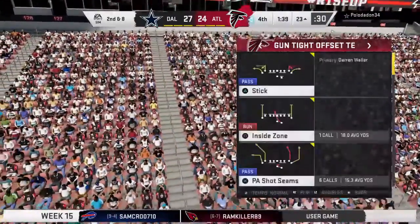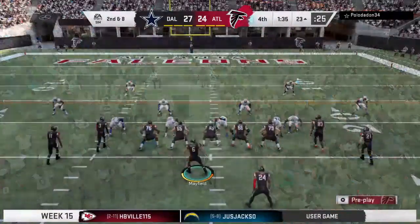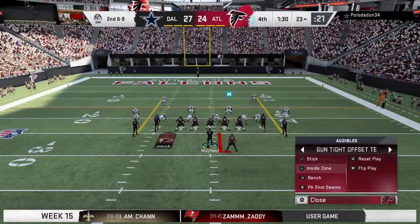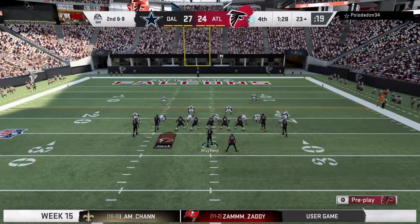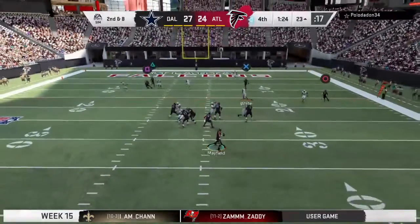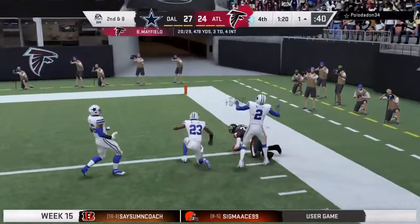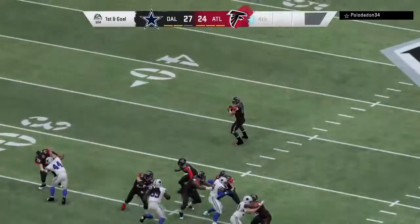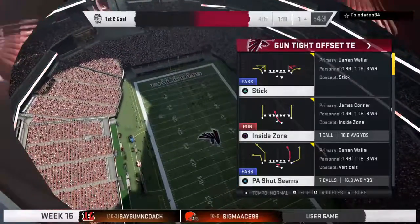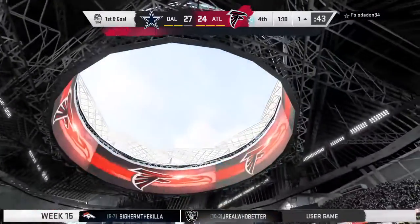2nd and 8 at the Cowboys' 23-yard line. The last run got a couple. Here's 2nd and 8. Play action now. Here's Mayfield. That's going to be caught. 22 yards there, a first down. Now the Cowboys going to burn the first of their timeouts. And they'll be disappointed to have to burn one there after giving up the first down.